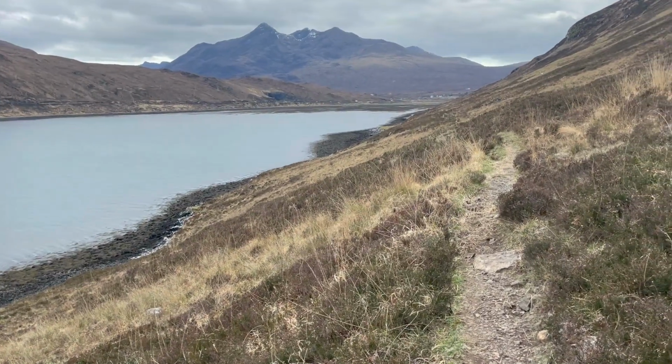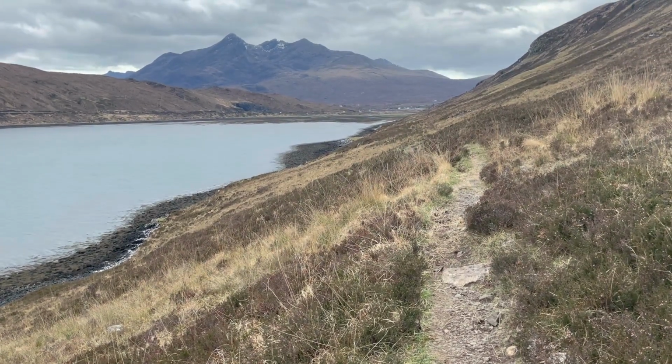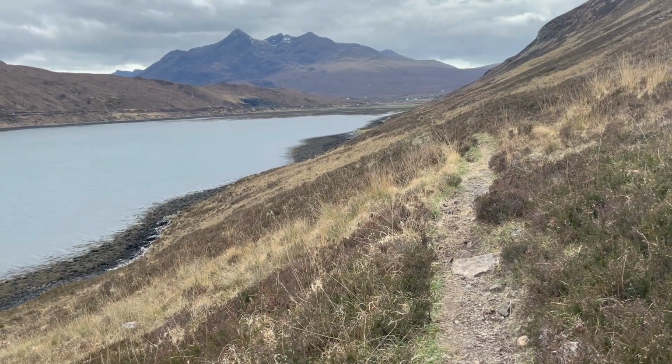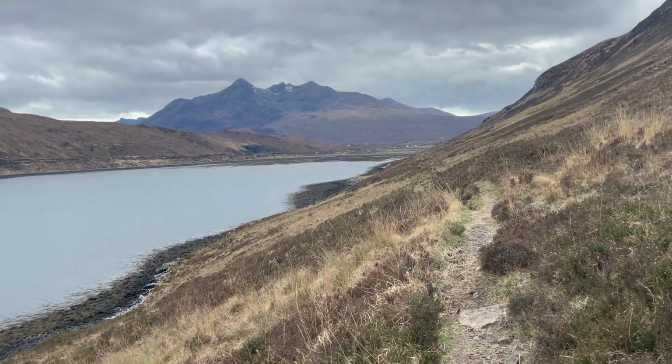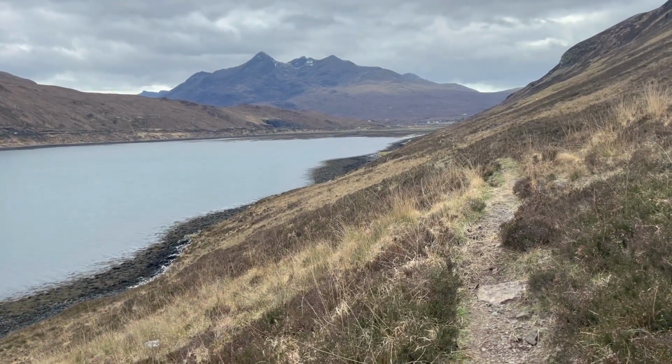Right, so we've nearly reached our planned camp spot for this evening. It's just going to be round the corner with a bit of luck, and we're going to be underneath the Cuillins, quite close to Sligachan, the bridge and the hotel.